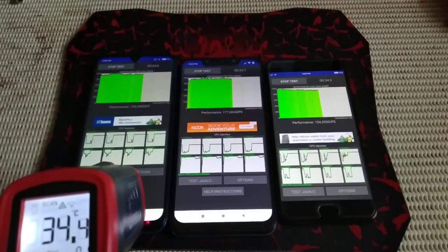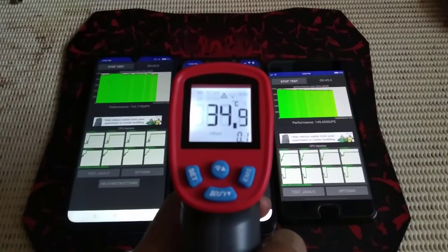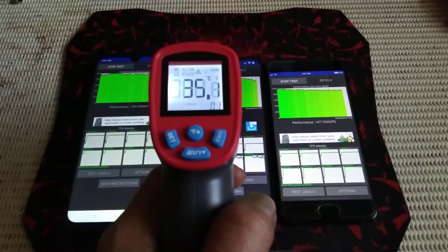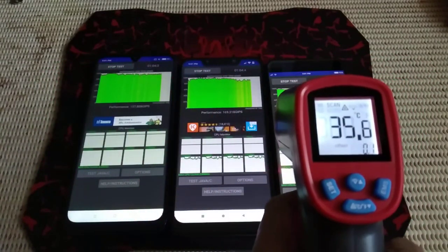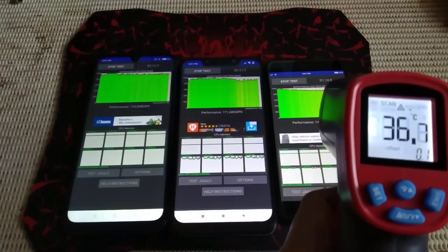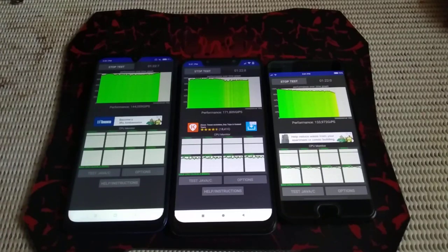Right, so cold. Should be around 80 or 90. 35. Let's increase 35 now. Wow, Mi6 getting hotter. Throttling Mi6. 80. Oh no, it's going down 80%, almost 80.